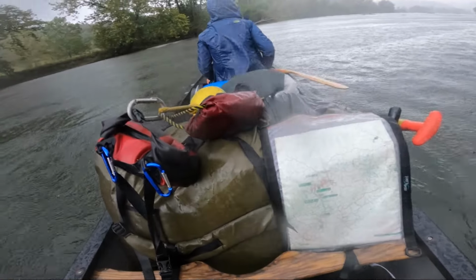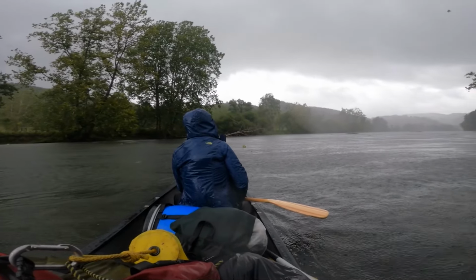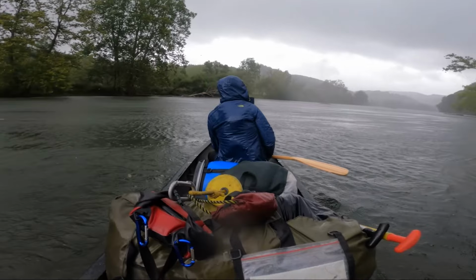Flag of the day to Independence, Virginia, and we're getting hit with a storm of some kind. It's coming in, blowing wind, blowing us downstream. That's a good thing. But yeah, it's gonna be a wet one.